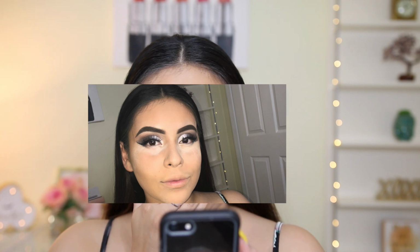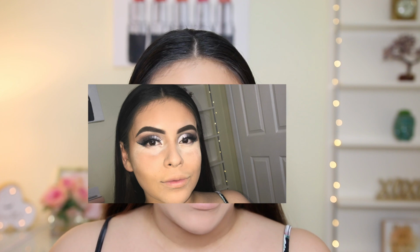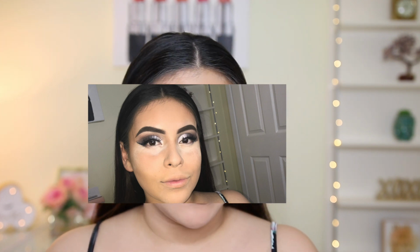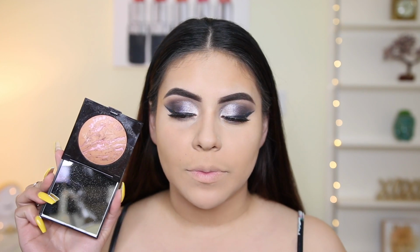Oh, I knew it. I knew that this powder was gonna, oh my god, that's so bad. Both sides, as you can see, are giving me that nasty white cast. Then for bronzer, I'm gonna go in with this Laura Mercier Baked Blush Bronze, and this one's in the shade Ritual. I got this from Sephora.